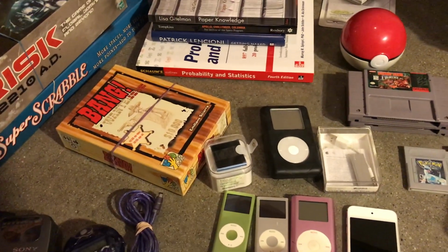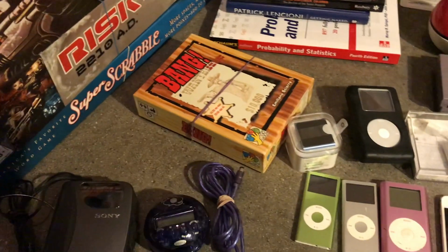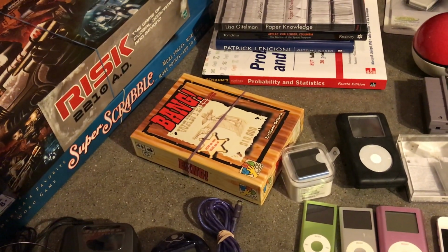And then I got a copy of Bang at Goodwill. I think that was $2 minus my 5% discount or whatever. That'll go for about 15, maybe 20.